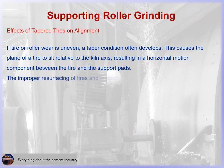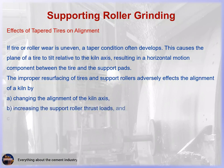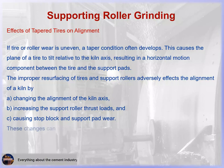The improper resurfacing of tires and support rollers adversely affects the alignment of a kiln by 1. Changing the alignment of the kiln axis. 2. Increasing the support roller thrust loads. 3. Causing stop block and support pad wear. These changes can significantly increase maintenance costs and breakdown frequencies.